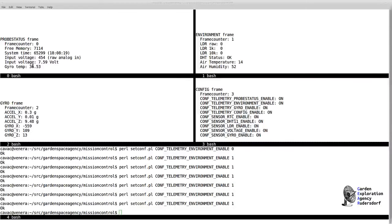But yeah, 18 hours running on batteries without any power save. That's good. With power save we can most likely get it to like 24, maybe 30 hours.